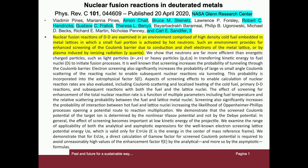A new way for nuclear fusion in condensed matter appears in 2020, following the publication in Physical Review C of the article Nuclear Fusion Reactions in Deuterated Metals. The article describes the experimental results and the phenomenological explanation of the research conducted at the NASA Glenn Research Center. The abstract of the article is reproduced here.